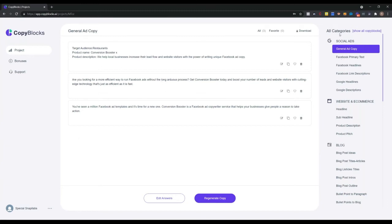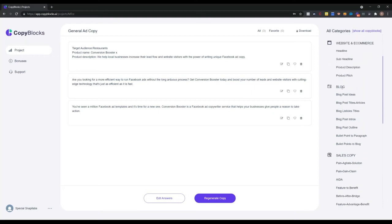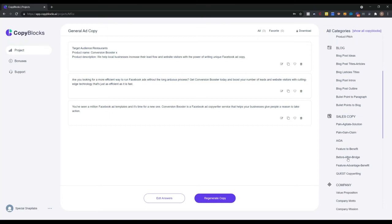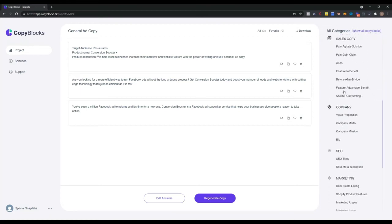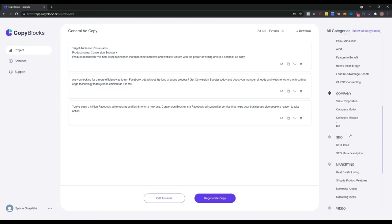So I can go and choose from social ads, general ad copy, Facebook primary text, Facebook headlines, link descriptions, Google headlines, Google descriptions, website headlines, product description, product pitch. The one I said, pain, gain, claim, right? Pain, agitate, solution. There are more frameworks to this, before and after bridge. If you have all of this in your deck, you're set. So which one will I choose?